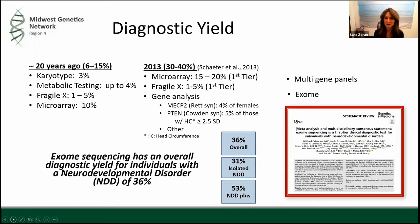They further broke this down into individuals that had an isolated NDD as their only feature, in which case the diagnostic yield was a little bit lower at 31%, but for those individuals who had at least one other feature in addition to a neurodevelopmental disorder, the diagnostic yield was as high as 53%. And so they concluded that exome sequencing was outperforming the microarray, which has a diagnostic yield of about 15 to 20%, and they recommended that exome be considered a first-tier test.